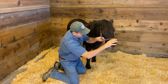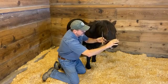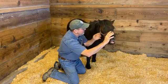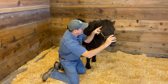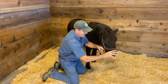And I'll do it for a few seconds, see? The more she does it, she's working her tongue in and out, loosening up the hyoid, and she's loosening up her TMJ. Anytime there's tension in the poll, this is going to help.